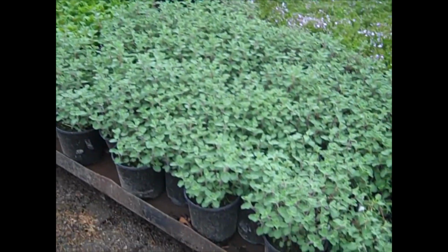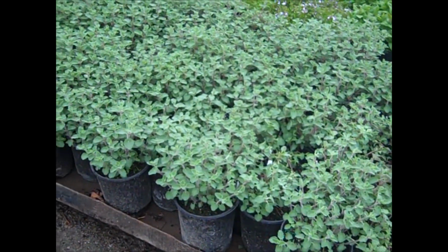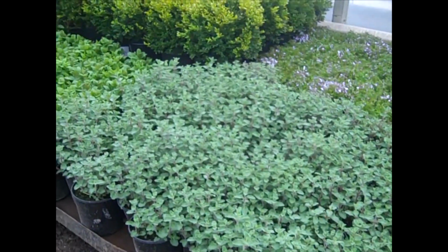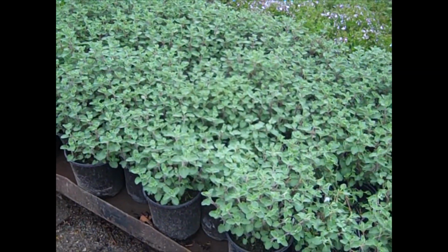Here we're looking at some Nepeta. You know, perennials are going to start coming on, and definitely you'll want to put some protection on these when we drop below 40 degrees. So we'll start to see perennials kicking in here very soon.